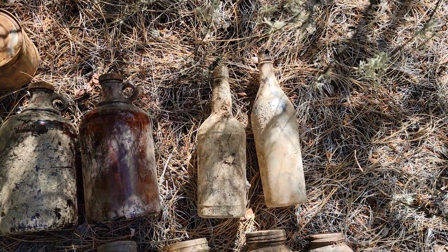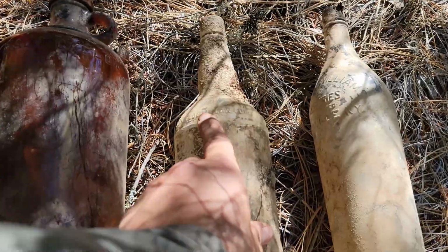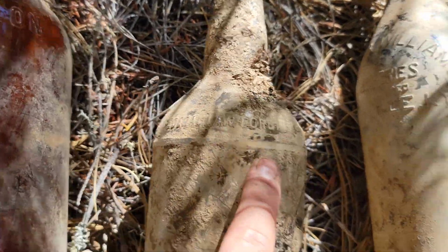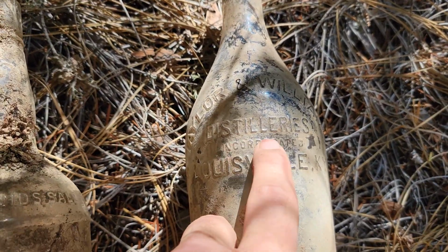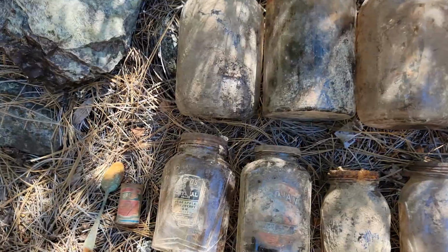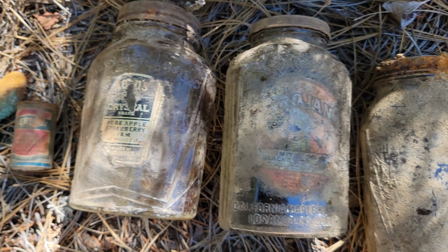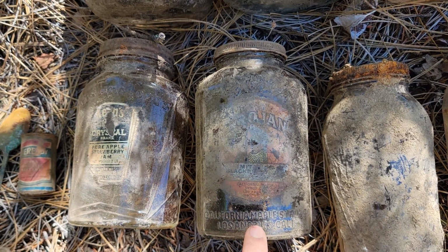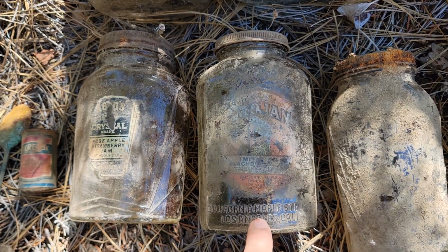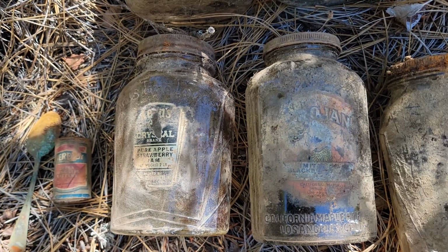Over here we got what we think are probably some liquor bottles. This is the one that has the federal law forbids sale. And we've got one here from Taylor and William Distilleries, so that's pretty cool. We got a couple jars here that still have some stickers on them. Pure apple strawberry jam and some syrup. This is the one we were saying smelled like a port wine, so you can still smell that sweetness in there. I think it's just so old that it started to get a little bit of a distilled smell to it.